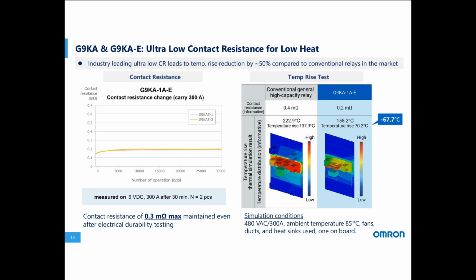So you can see a comparison simulation from the conventional high power relay rated at 0.4 milliohms to Omron's G9KAE at 0.2 milliohms. And that small amount of difference, just 0.2 milliohms, really translates to a large gap here, a 67.7 degree shift in the thermal output at 300 amps and 480 VAC. So it's a really great advantage in the G9KA series, that low contact resistance to help that heat mitigation.